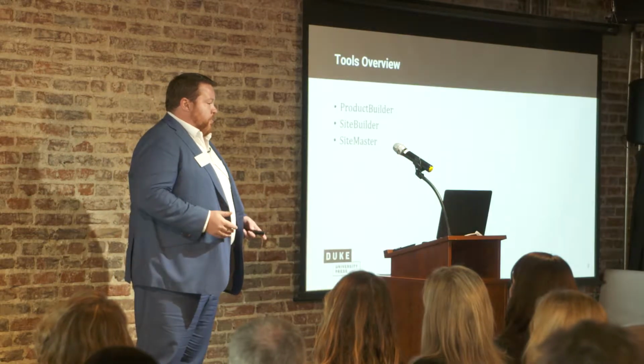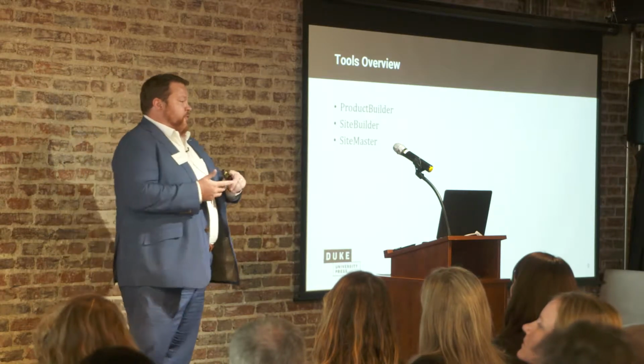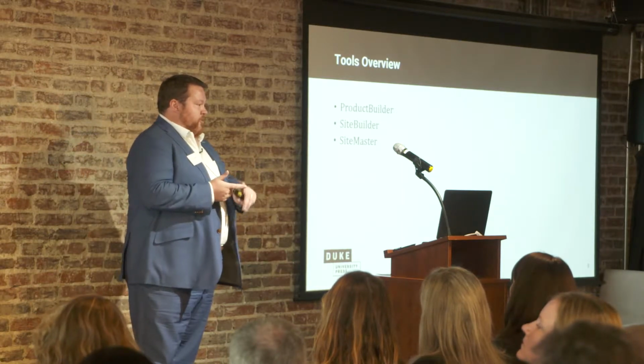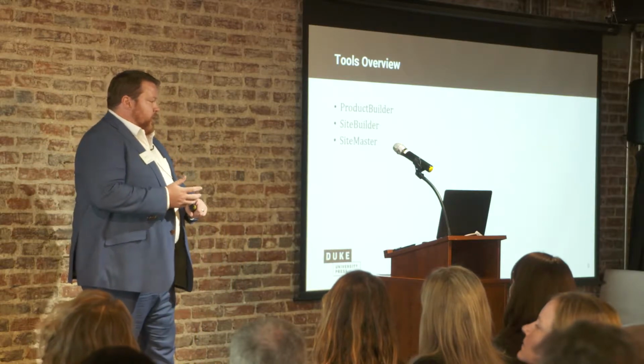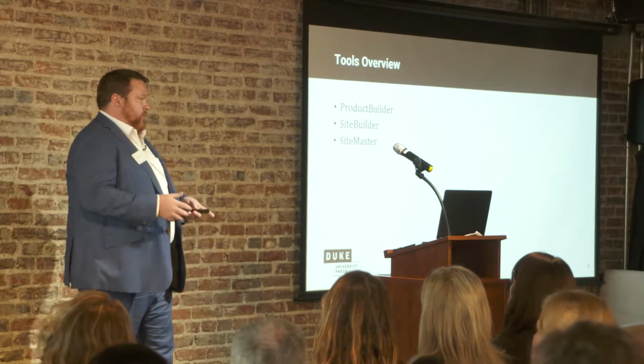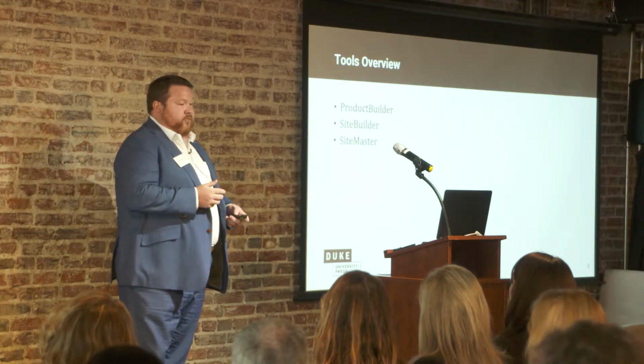So what you're going to see here is me using the Silverchair tools. There are 3 of them. Product Builder, which is where we set our entitlements. Site Builder is where I build the actual site. And Site Master is where I administer it, and that's the main Silverchair tool as well for access and subscriptions.